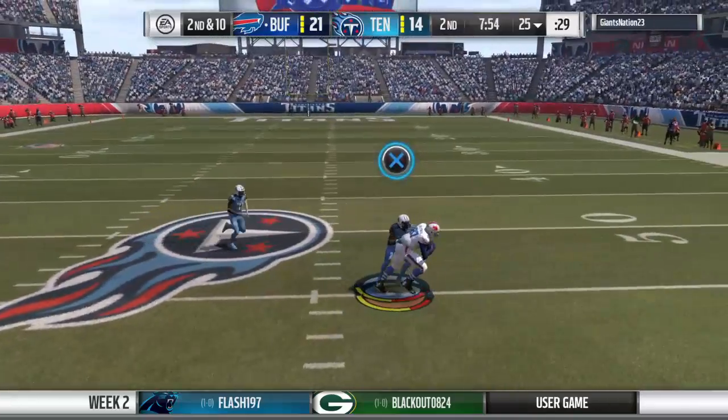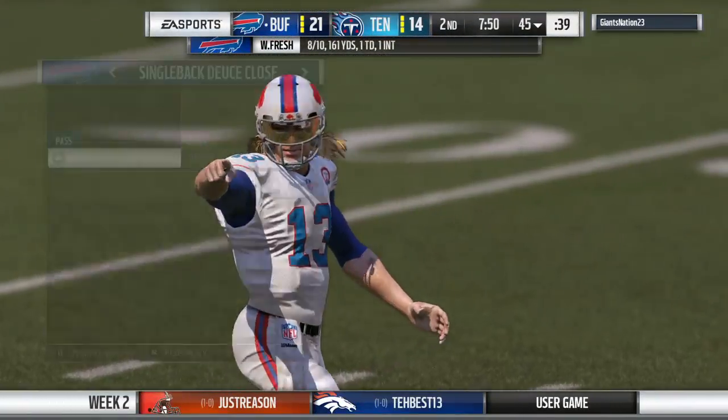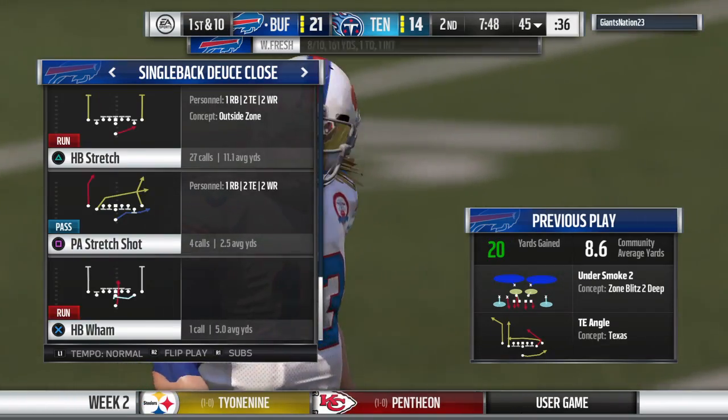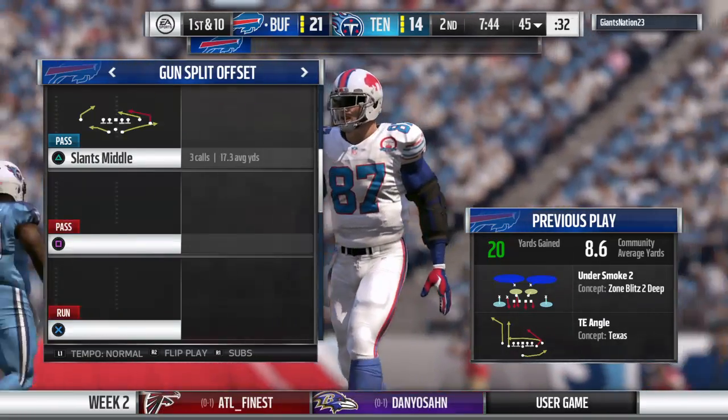And this time he's got the hook up. It's complete, and brought down, but not before reaching the 45-yard line. A good pickup there of 20 yards. And there's a completion to the tight end.